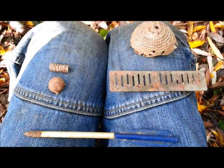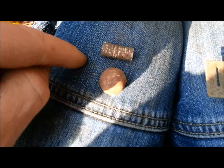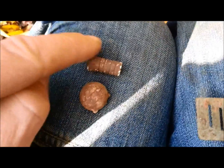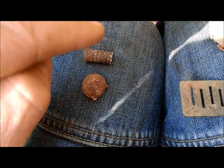That sign, by the way, was from the 1920s, so it's 90-year-old. Brilliant. Anyway, I've just found these few bits. 2 lead shots there. They'll be from the 1800s. That certainly is. And I think all lead shots come from the 1800s. I don't know. But I'm guessing they're 1800s.